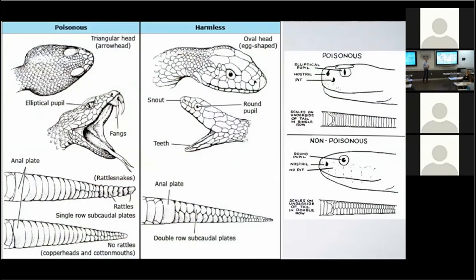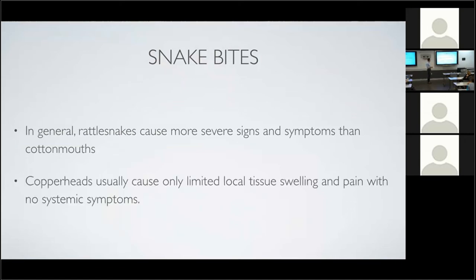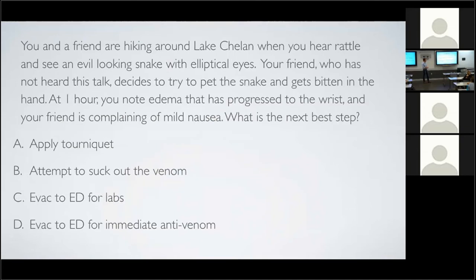There are all these historical ways that people have thought they can tell poisonous from non-poisonous snakes. The snakes that look evil with these pupils and these big fangs, people will say are poisonous, and the harmless ones are sort of smiling at you. I would not rely on this. I know there are still textbooks that have that picture. So in general, rattlesnakes can cause more severe signs and symptoms than cottonmouths, and copperheads usually cause just limited tissue swelling without systemic symptoms.